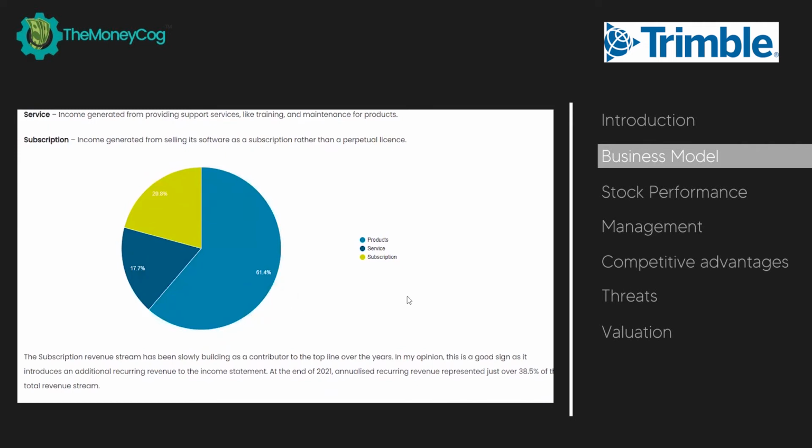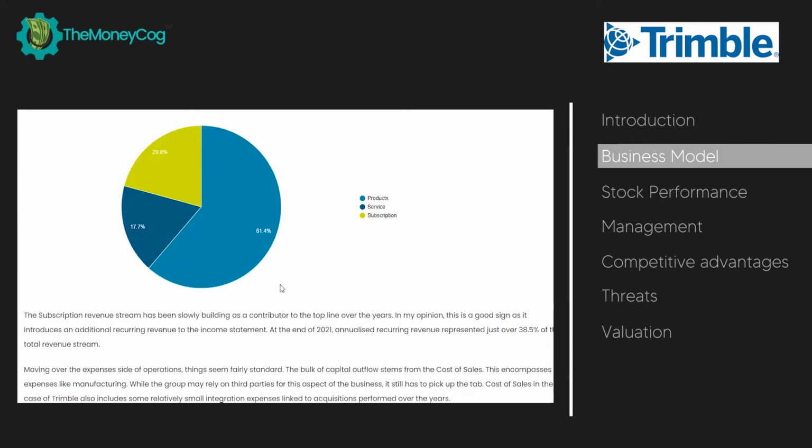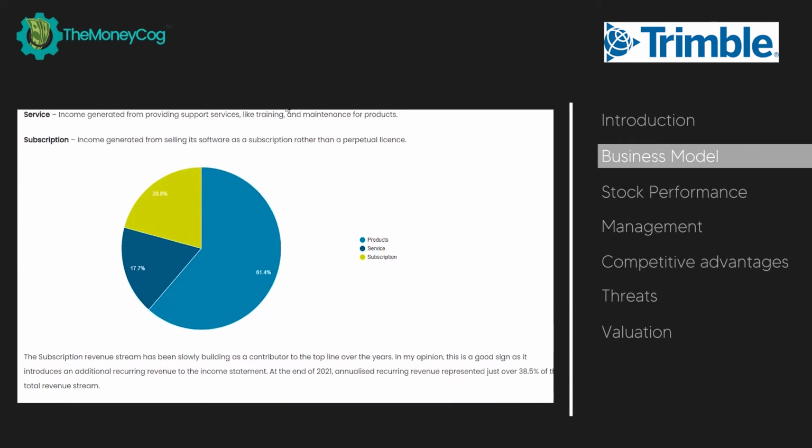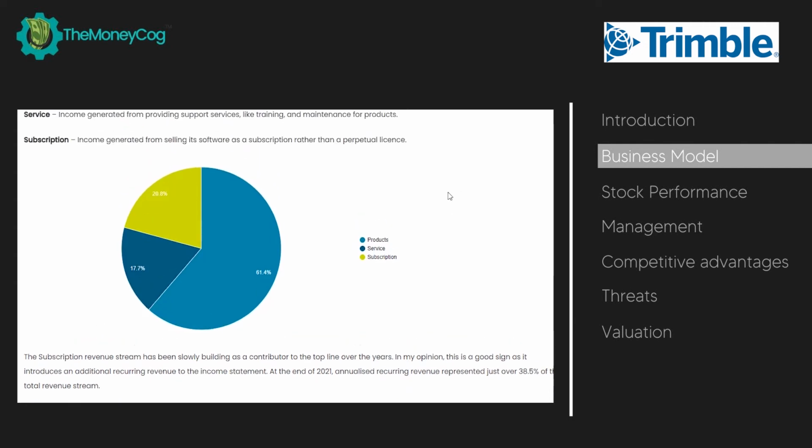As you can see here, the majority of revenue is generated by selling physical products and software licenses, which makes sense. That is their core product offering. And by having these three separate revenue streams, it provides a bit of diversity to where the money's coming from.